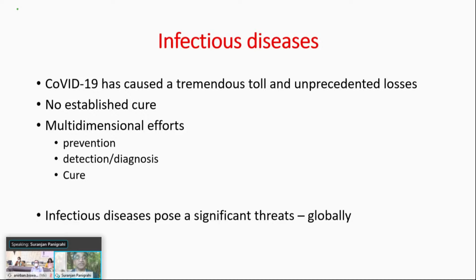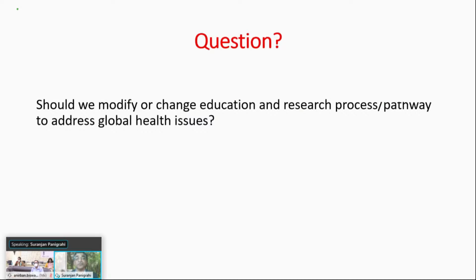But for detection and diagnosis, other devices started coming in. So it posed a significant threat globally, and it still is a threat. So for the sake of this talk, we wanted to see, okay, when we see this pandemic has taught us many lessons, and we are learning also, should we modify or change the education and research process or pathway we are following currently in a general way to address the global health issues.